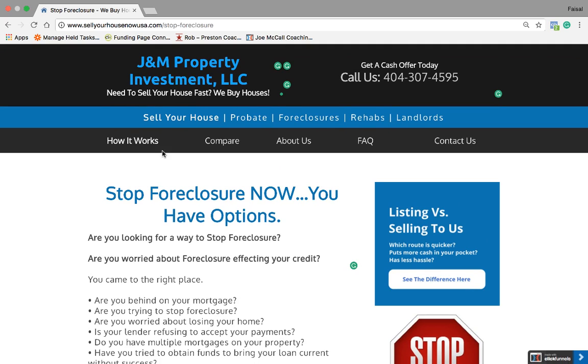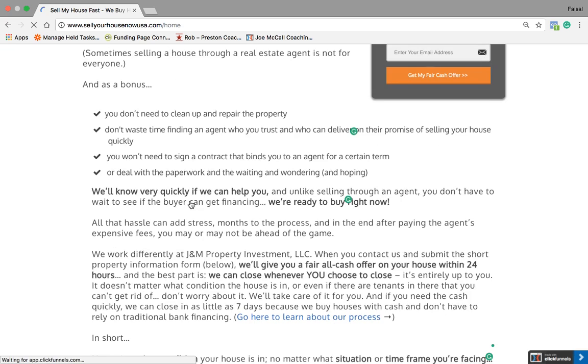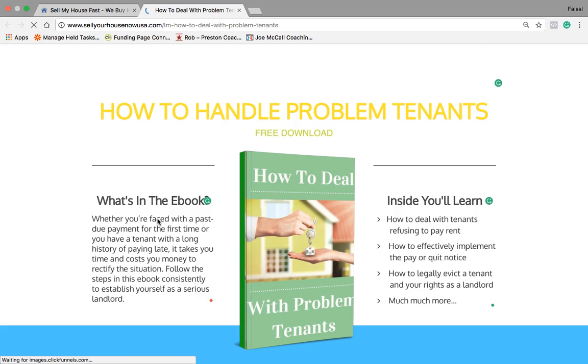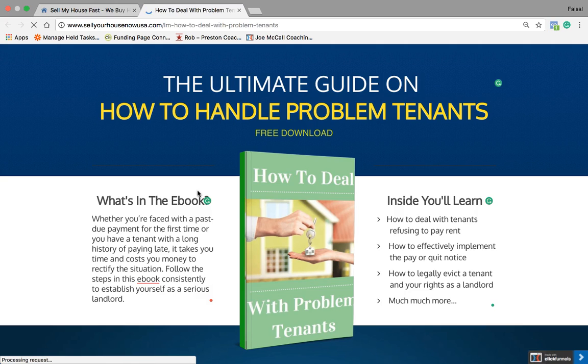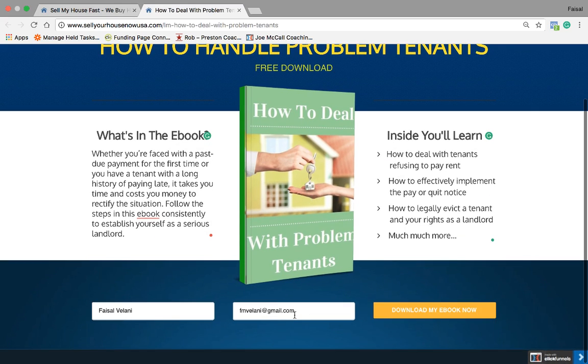All right. If you want to see what your lead magnet pages look like, again, we'll have it in the email that we sent over to you. But you can scroll down and click on your resources and you'll see your lead magnet page, right? So this is where they can come in and download your book. They could put in their name, their email address, and download my ebook. As soon as they download, it'll take them to a thank you page.